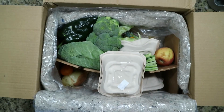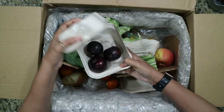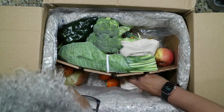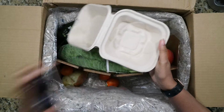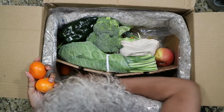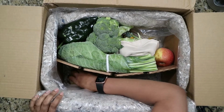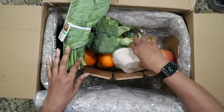Let's see what's in here. I see I got a beat up apple. I ordered some plums. They're small, but they're dark, so hopefully they're delicious. Some more plums. I guess I ordered 2 sets of them. Not sure, but I'm assuming so. Got some tangerines. They're so small, but they'll be good. I haven't got any bad ones. I ordered some onions. Let's see what is in here.